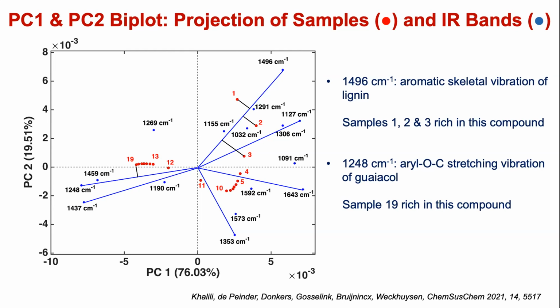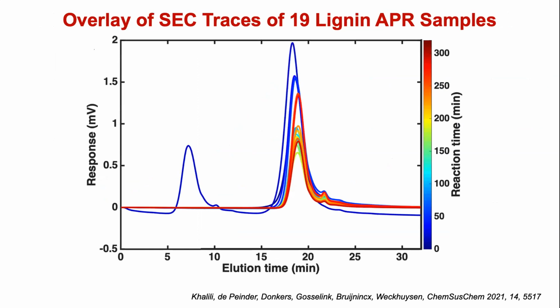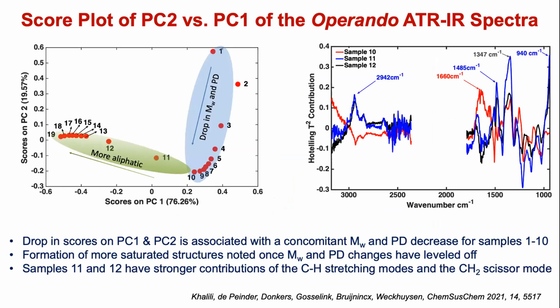And what you have is, first, the typical lignin, and then later on, you see that somehow you make this guaiacol type species. You have offline analysis by size exclusion chromatography. You can overlay them, that's on the top left, drop in molecular weight and polydispersity. And then you have more aliphatic. So you again have this 1 to 10, and then 10, 11, 12, up to 19.